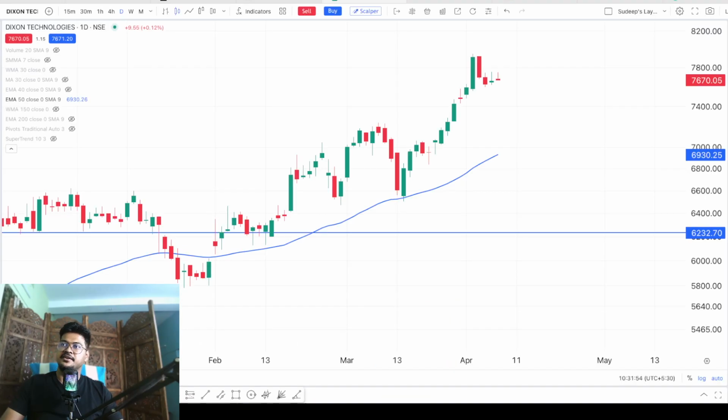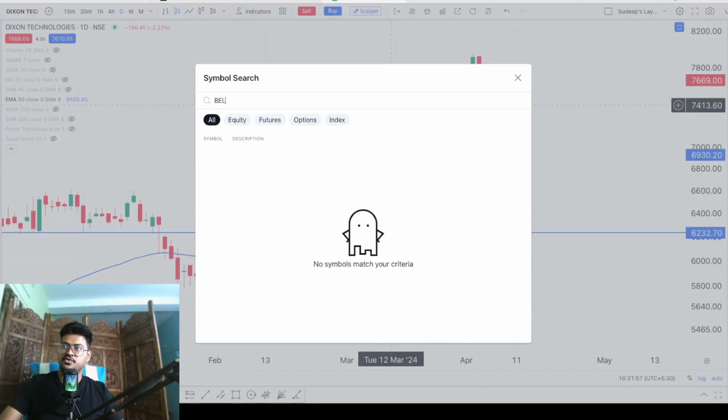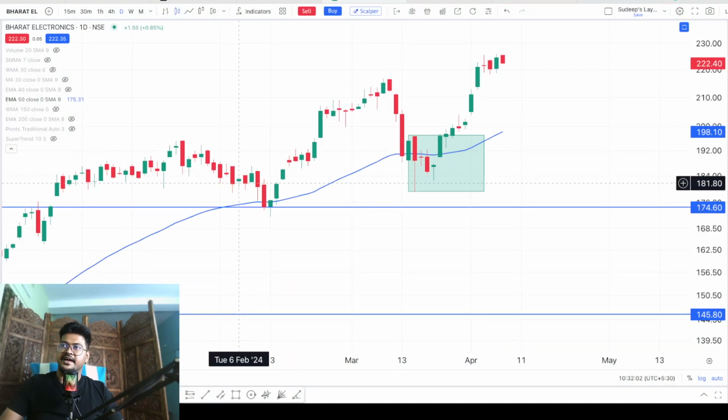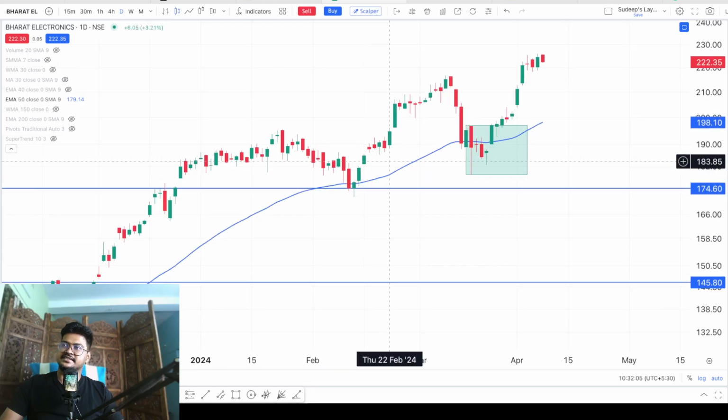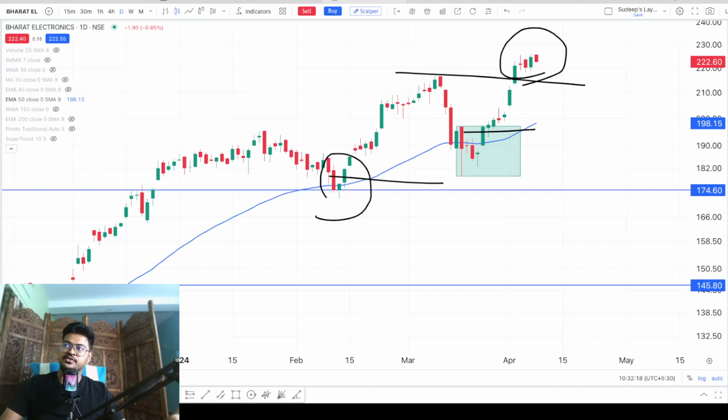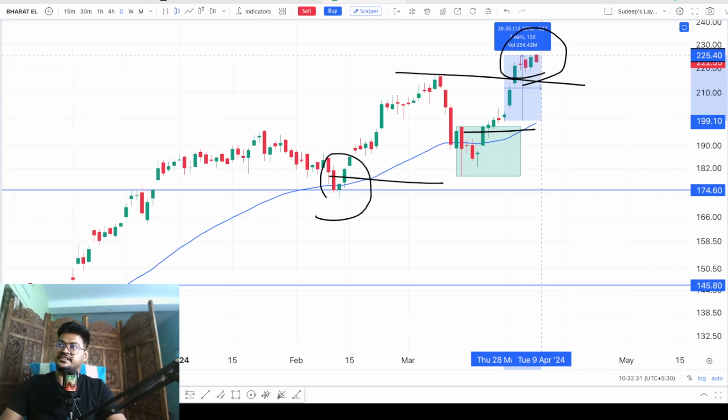Now let's check the price action. So BL Bharat Electronics, and here we see that it has recently touched the 50 days EMA twice. Here was once 182 and here it touched again almost at 190, and now currently it is at 222. Now question is, can you invest in this stock right now? The answer is similar to Dixon Technology. Yes, it is not at the best entry point, but definitely you can invest in this stock right now because it is near the 50 days moving average. I would say 12 to 13%.